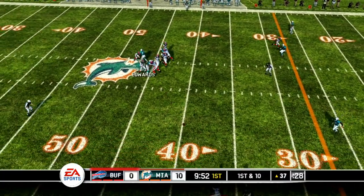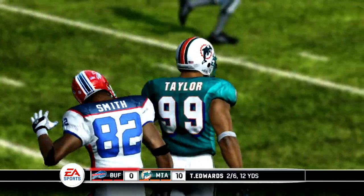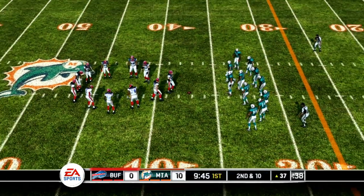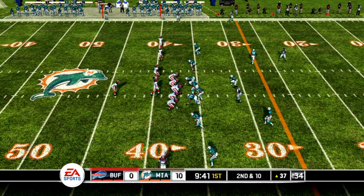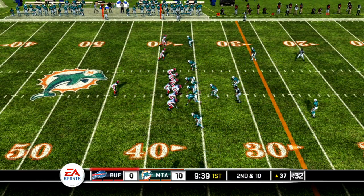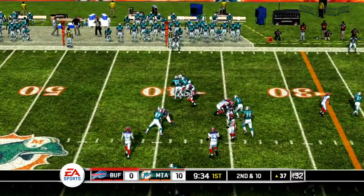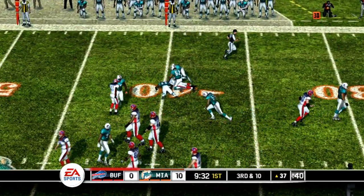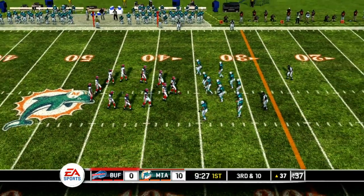He rolls right. The stop was made by Jason Taylor. Maybe a yard on that completion. So that'll make it second down. Tosses left. From the 37-yard line.